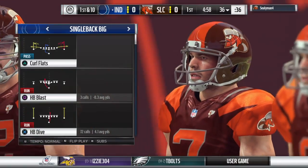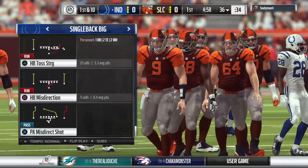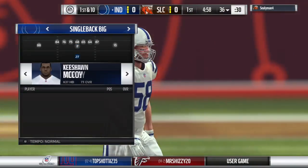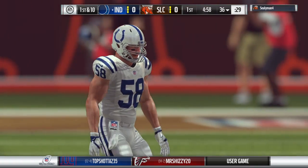And on this particular play, able to see the play in front of him, react to it, and knock the ball away. Gotta like what you just saw there, if you like zone defense.